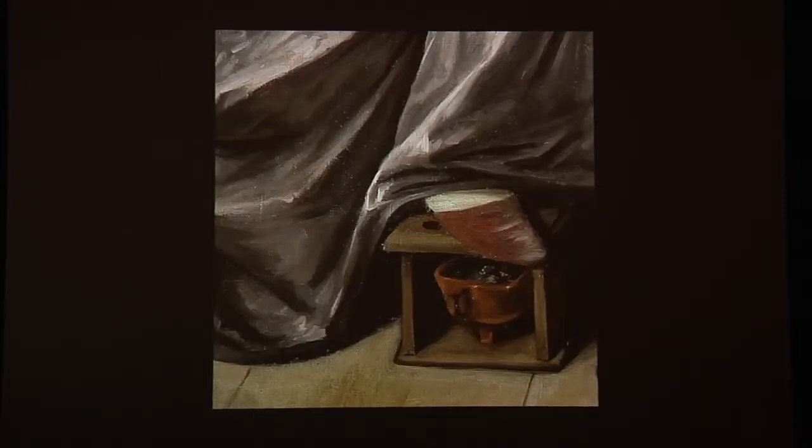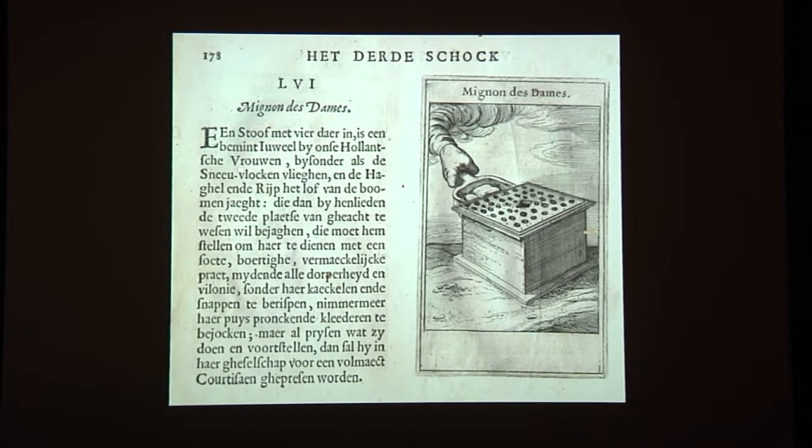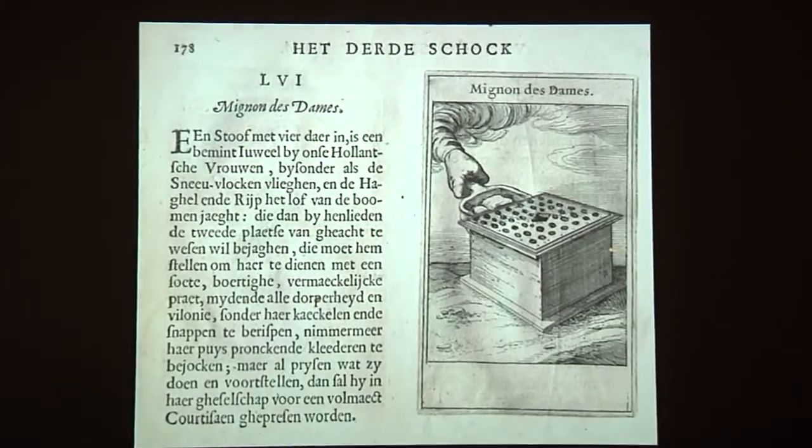Another detail, the small foot stove or foot warmer on which the lady is resting her foot. Does it have a deeper meaning, or is it just an object from everyday life? We can compare this with an emblem which shows a foot stove and the motto Mignon des Dames, which is French for sweetheart of the ladies.